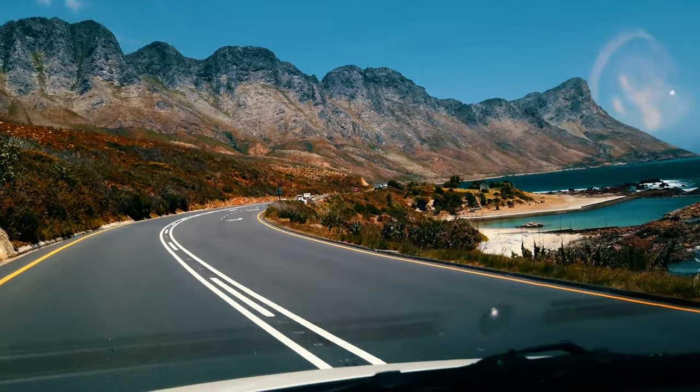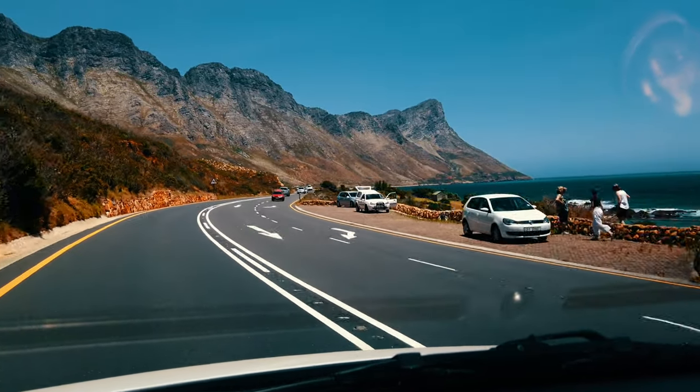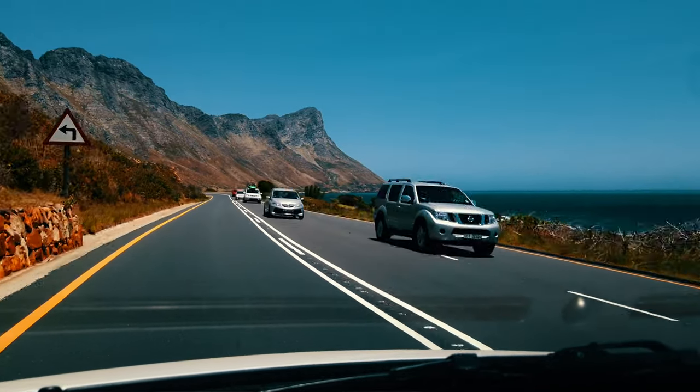When you come to this Stony Point, you're really going to see this beautiful drive, and you'll enjoy the breathtaking views: on the right-hand side, the Atlantic Ocean, and on the left-hand side, the mountain. So that's the beauty. You enjoy both things, the penguins and also the drive.